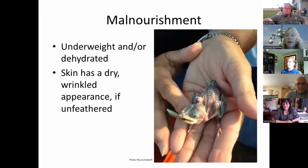So let's talk a little bit about what malnourishment means. So a malnourished martin nestling is underweight and or dehydrated. And the skin has a dry or wrinkled appearance if unfeathered. If they are feathered, sometimes if you turn them over, you can look at the abdomen and you'll see it may look kind of wrinkled and not smooth and plumped out. So you'll see in the case of this martin nestling here, the skin looks kind of dry, almost like dry winter skin on your hands. And his features are very sunken in because he's dehydrated.